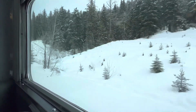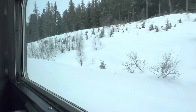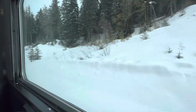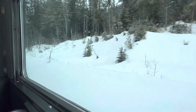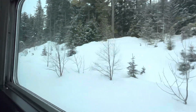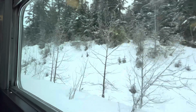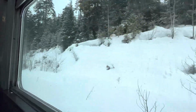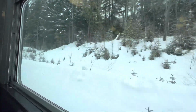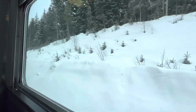And soon we're going to be passing on this side Pyramid Creek Falls. It will come briefly into view on the east side of the tracks. This side resembles a partially collapsed rock staircase. We're in Skyline Dome car number 8501, on the Canadian National Railway.